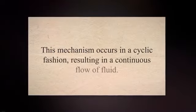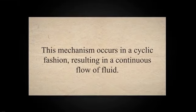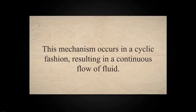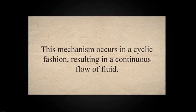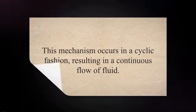Positive displacement pumps work on the fundamental principle of creating a sealed chamber within the pump housing that expands to draw in fluid and contracts to expel it. This mechanism occurs in a cyclic fashion, resulting in a continuous flow of fluid.